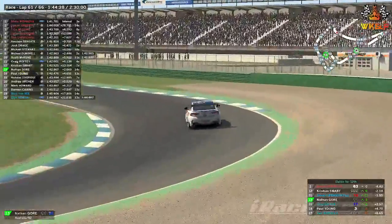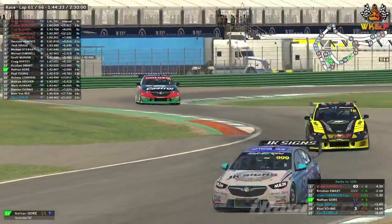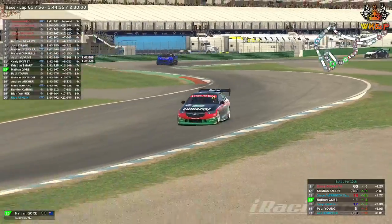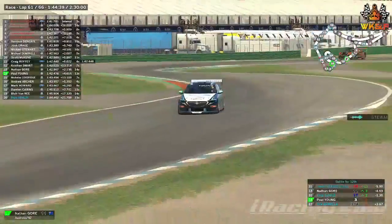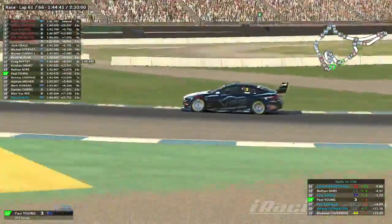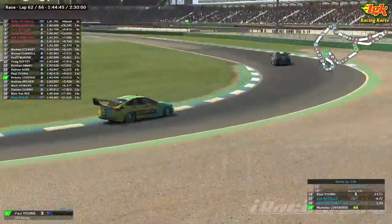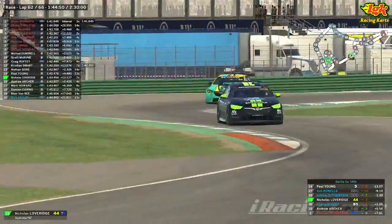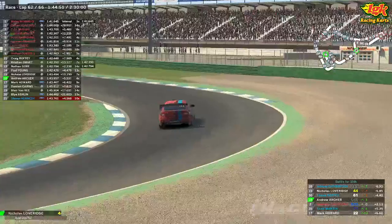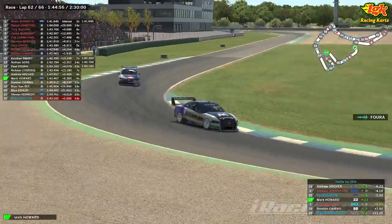So next lap we've got Nathan Gore back in 13th. Nathan is 2 seconds behind Kirsten Smart, 4-5 seconds ahead of Paul Young behind him. So keep clacking away. There's Paul Young battling away in the VFS Racing. And Nicholas Loveridge, his next car back on track, followed by Archer, and followed by Howard. So the boys are all battling away.